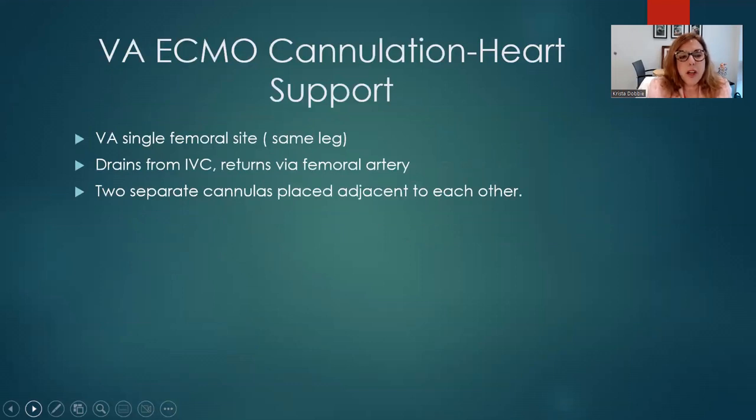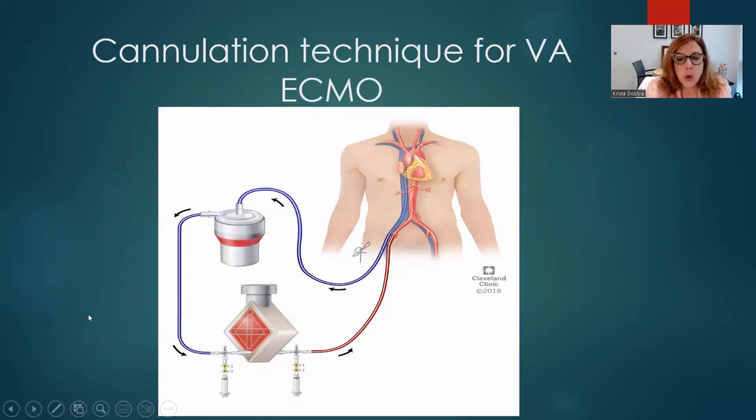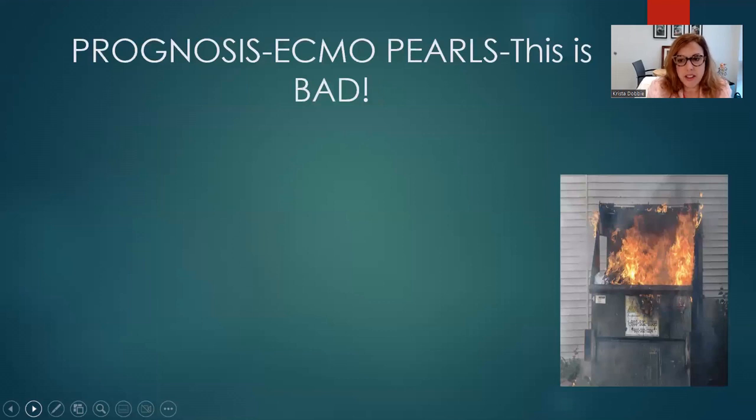So in VA ECMO, we're going from usually the same side. So the most common strategy is the femoral vein, and then we're returning on the same leg to the femoral artery. So it's two separate cannulas. And we can go to the next slide. You can see a picture. And so what I want you to pay attention to is the arterial side. We're going back in that femoral artery, and we're placing that catheter way up high, up to the heart, into the aorta. And that's important because we have to get blood flow back to our coronary arteries to help preserve our myocardium. So just a brief overview then of how these cannulas are placed and what we're talking about.